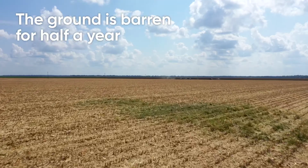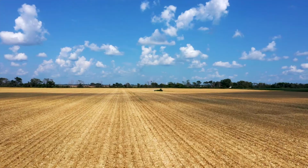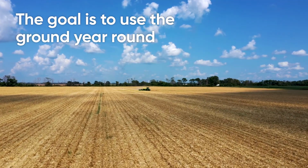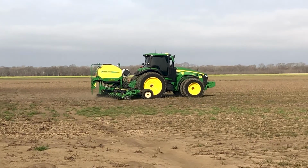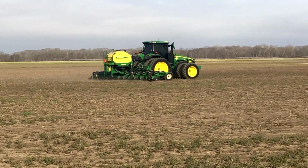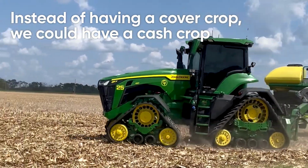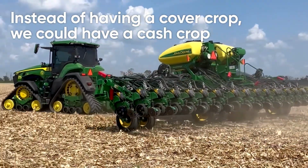We are harvesting in July and we have half a year. That ground is going to be barren until next March. The thought was not to waste all that light, right? Keep that ground and factory working year round. Instead of having barren ground, now you have another crop growing. It could be a cover crop, but what's better, the grower can harvest that. Instead of having a cover crop, now you have a cash crop that you can harvest and sell for a profit instead of being a cost.